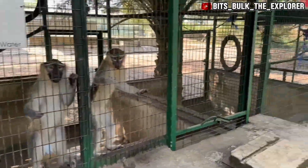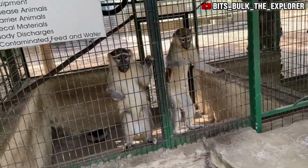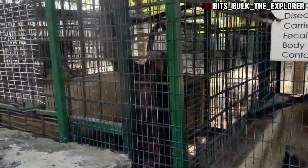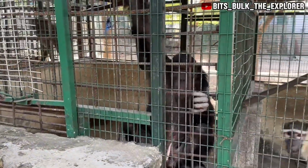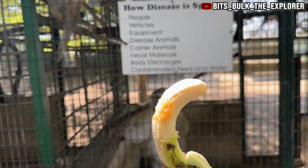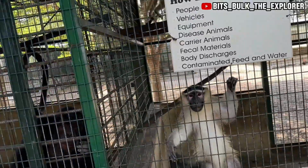They see bananas. How did they behave? So at the farm, you could buy some bananas to feed the monkeys if you wanted. So we bought some bananas and we fed the monkeys. Yeah, they're making noise. See this one. Happy monkey. They see banana. How did they behave?